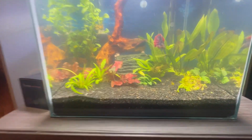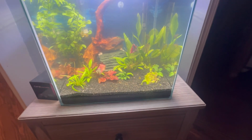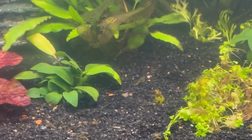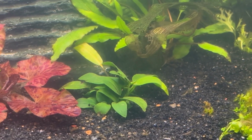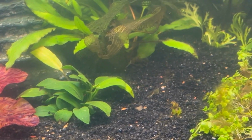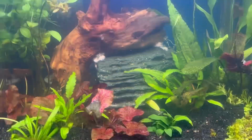But yeah, all these plants hopefully will grow very well. Also, not to mention, I also got an Anubias. It was a nice bunch for, I think, $12. Anubias is one of the more expensive plants to buy. So I got that, and I got this bunch right here. So it should grow pretty well. We'll see how well it's going to grow soon.